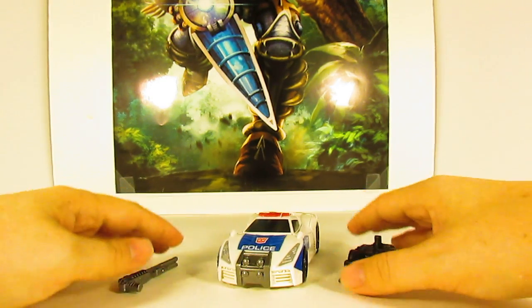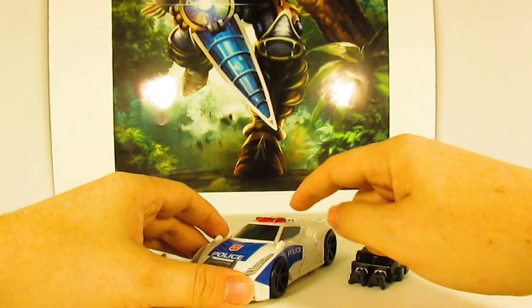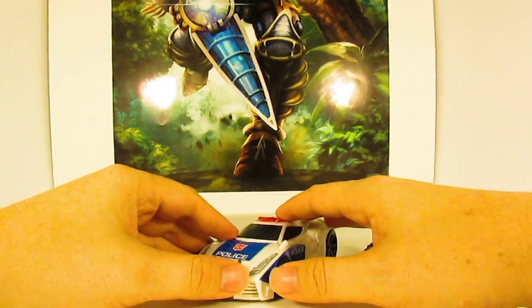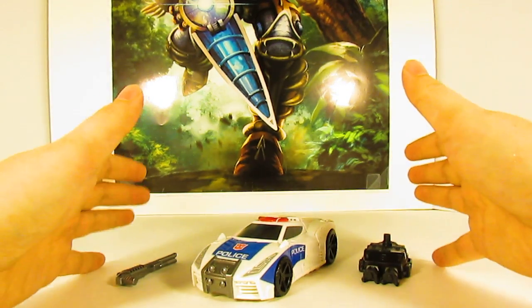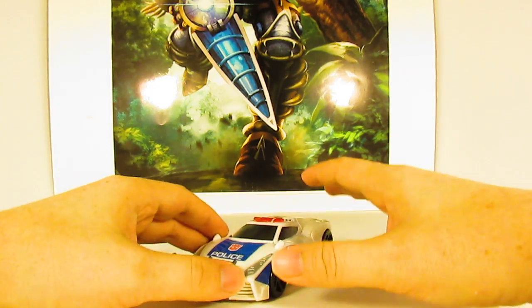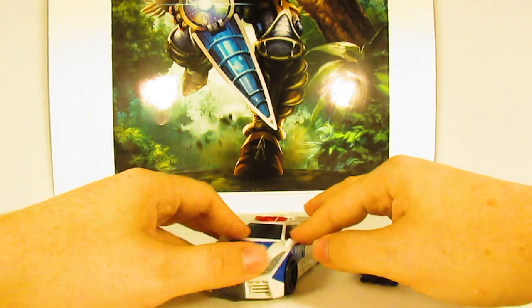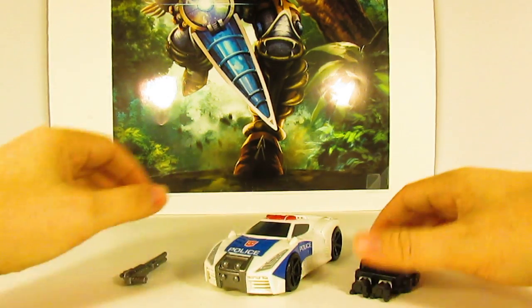I think the new set for the female combiner team of Victorion uses this mold again in one of the two cars, because it has one body and then two cars and two helicopters. I do believe this is being used for one of the cars. I could be mistaken, but I'm pretty sure it is.